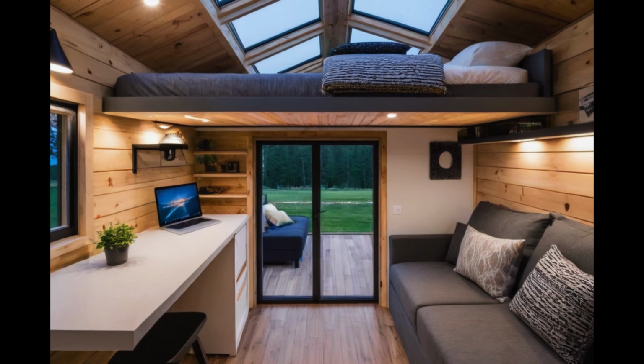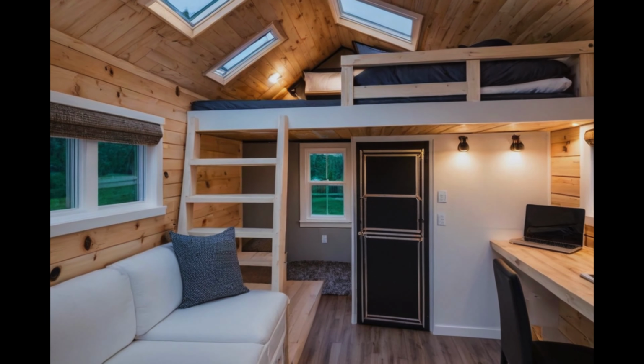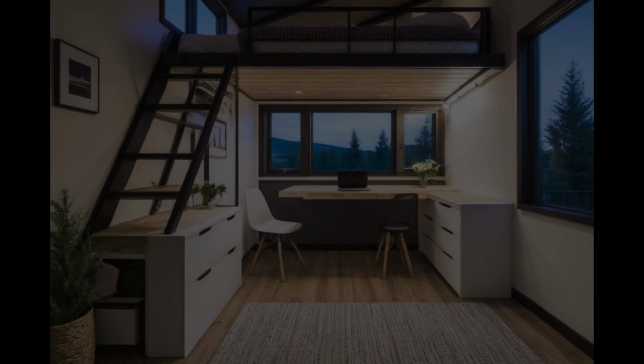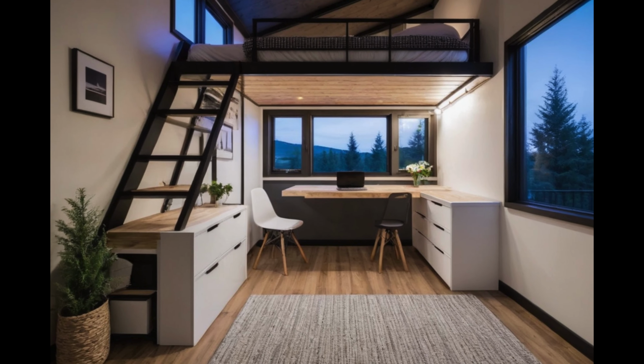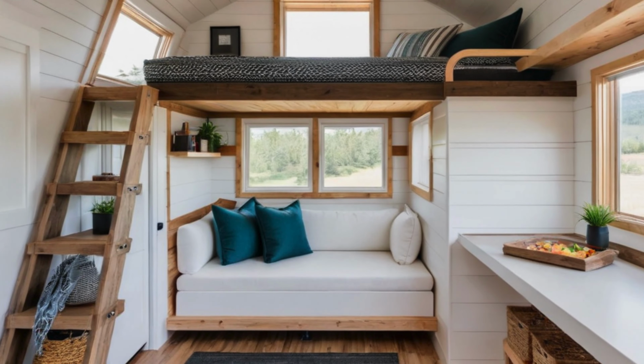By lifting your sleeping area, you free up precious floor space below, allowing for more functionality and creativity in your layout. Beneath the loft, you might find a cozy reading nook, a compact home office, or additional storage, all within arm's reach.